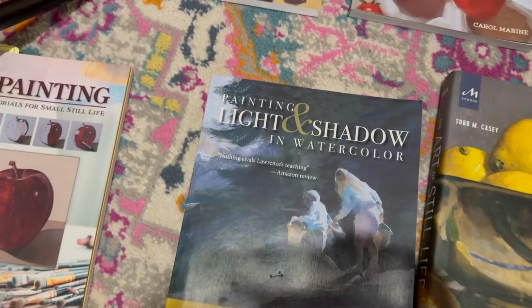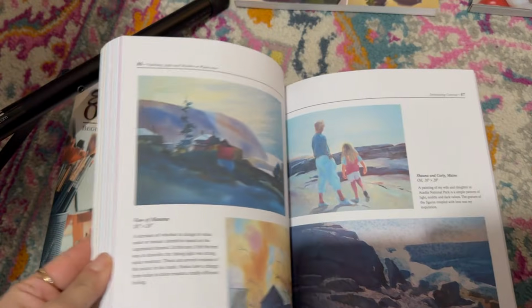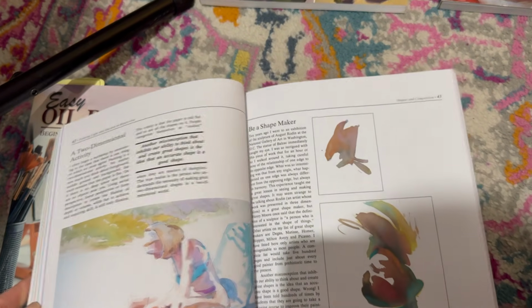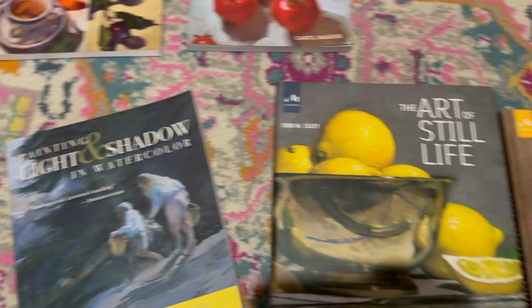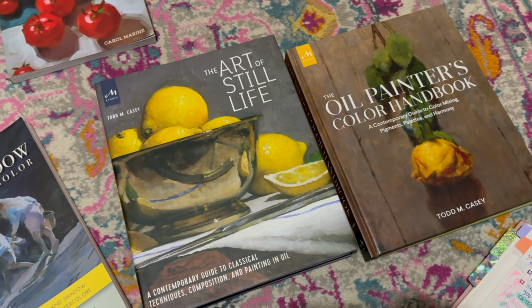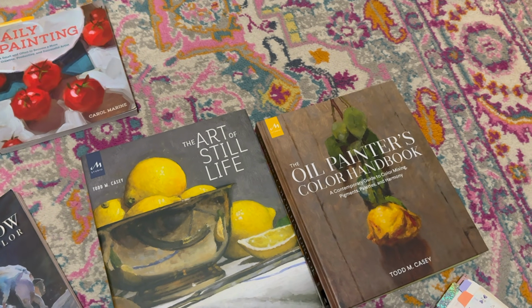This one is for watercolor, painting light and shadow in watercolor. And so looking at shapes to focus on that in order to develop your composition. And then these two are from the same author, Still Life and Oil Painter's Color Handbook.